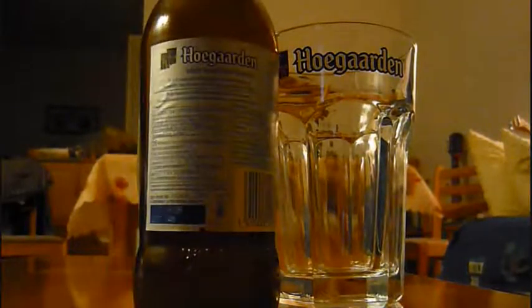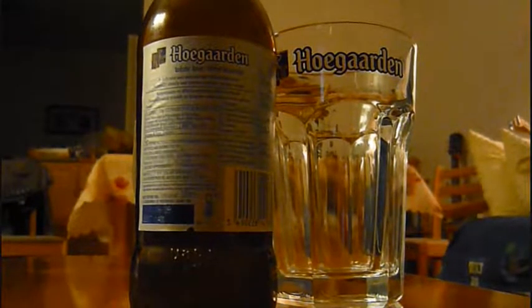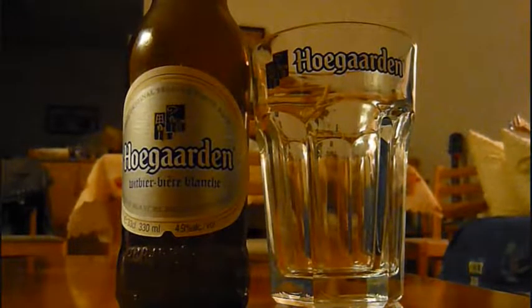It says, delicious and surprisingly refreshing taste, naturally cloudy and brewed using a unique recipe. So this is actually brewed with coriander and orange peel. And we're definitely going to taste that, and I'm probably going to smell that as well.